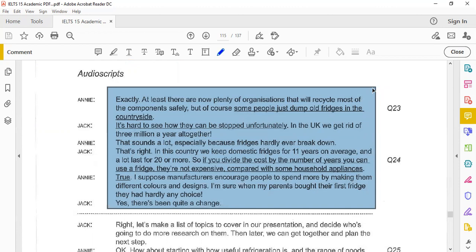In the UK, we get rid of 3 million fridges altogether. That sounds a lot, especially because fridges hardly ever break down. That's right. In this country, we keep domestic fridges for 11 years on average, and a lot last for 17 or more. So if you divide the cost by the number of years you can use the fridge, they are not expensive compared with some household appliances. I suppose manufacturers encourage people to spend more by making them in different colors and designs. I'm sure when my parents bought their first fridge, they had hardly any choice. Yes, that's been quite a change.